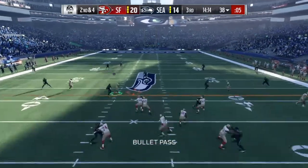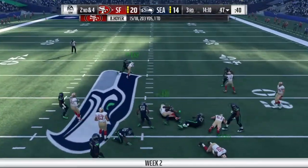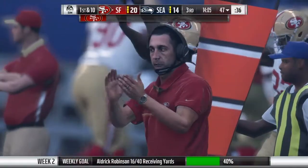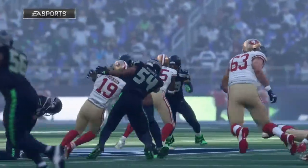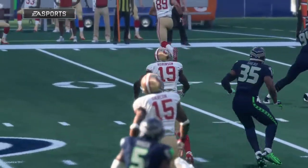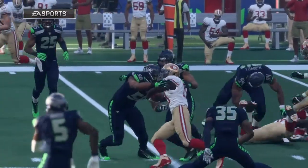Now Hoyer. Middle of the field, it's Robinson. And he'll go down right around the 47 this time. They get 9 out of that one, and as a result, the drive continues. Slant route's effective no matter who's running the route and catching the ball. But when you have a receiver of that stature, you have to be a little bit more precise throwing it. You don't have the same catch radius with the bigger targets.